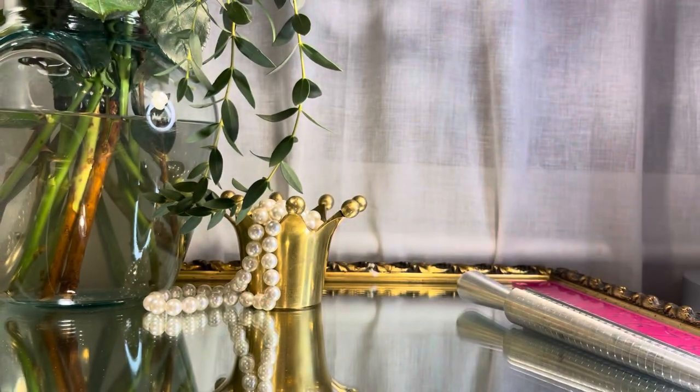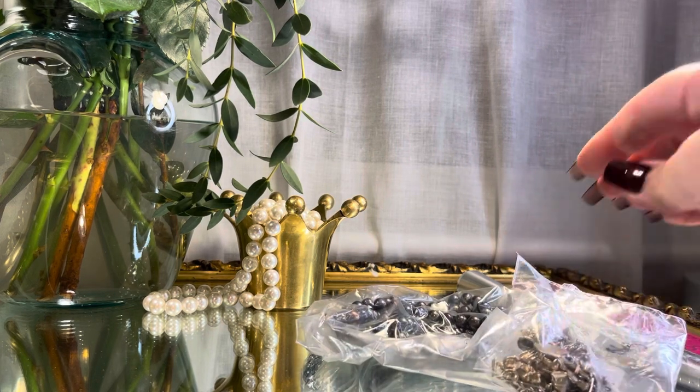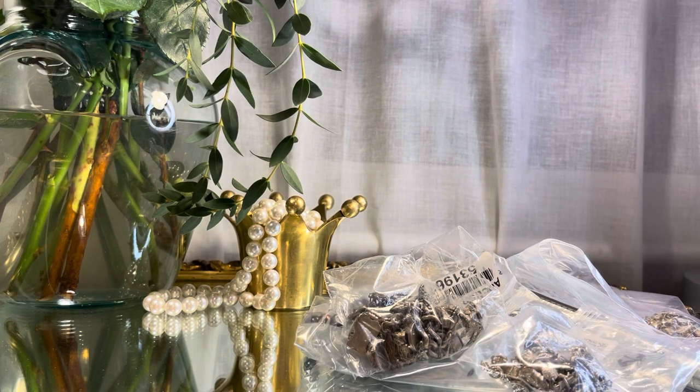Some phenomenal peacock pearls. Charm bracelet. This one is, I don't think it says, 95 grams. Now, of course, you're going to see things that I haven't cleaned yet. Oh, here's a cool bracelet. This one is 92 grams.